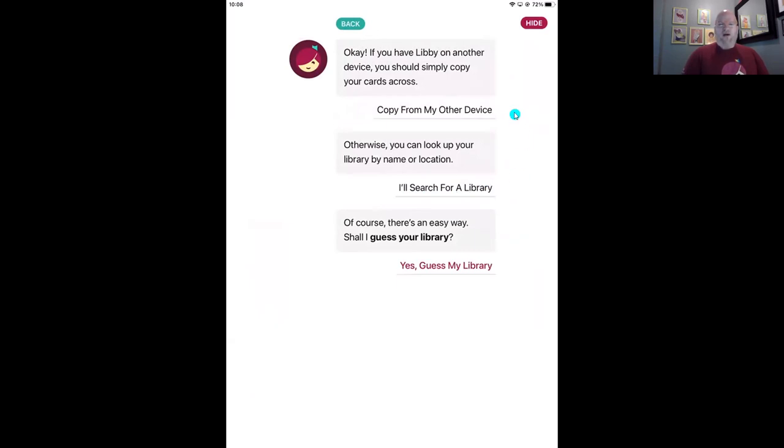I just wanted to point out up at the top here, copy from my other device. So this is great if you use multiple libraries on multiple devices. If you are like me, I like to read on my tablet, but also my phone, and then sometimes on my computer at work during lunch breaks. And so I don't have to enter all of my cards in over and over. Once I get my first device set up, I can use this copy from my other device button to pull all of the info in and skip the rest of the steps we're about to go through. So you'll have to go through this first setup, and then for your second or third, et cetera, devices, you can use copy from my other device.